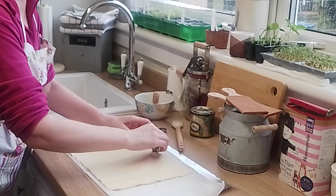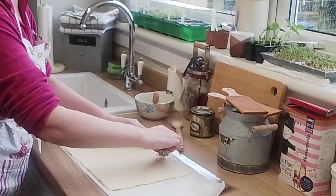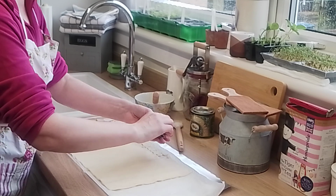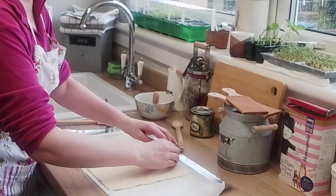So yeah, I tell you what, it's absolutely throwing it down out there, and it wasn't supposed to be raining for a couple of days, but it looked really nice earlier on. Bit windy, bit cold that wind, but I was going to put the washing out. I'm glad I didn't now.